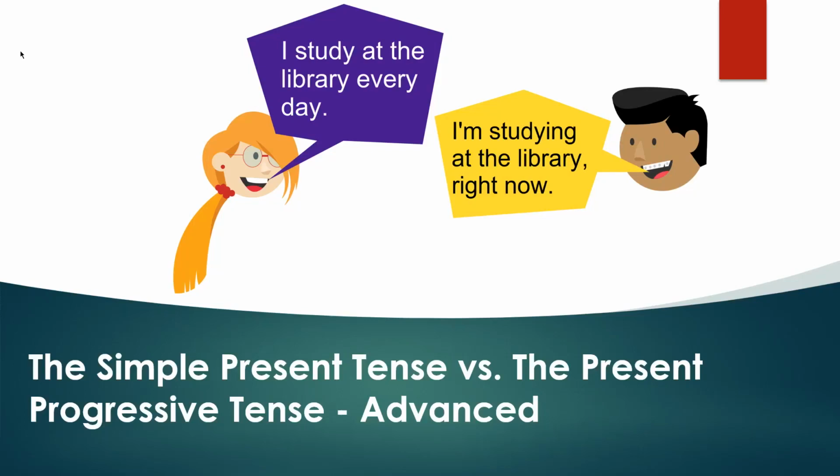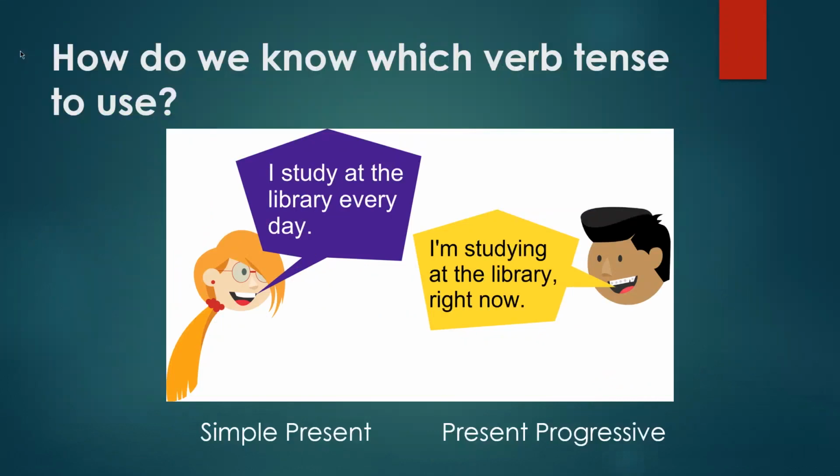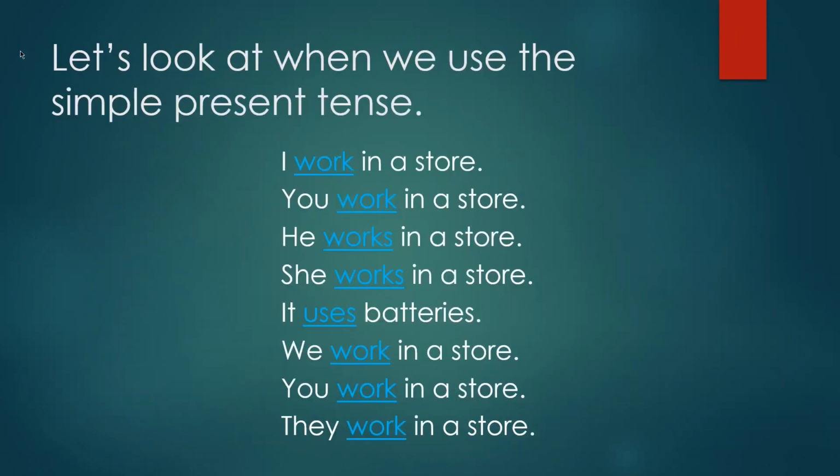1. I study at the library every day. I'm studying at the library right now. The simple present tense versus the present progressive tense, advanced. How do we know which verb tense to use, the simple present or the present progressive?